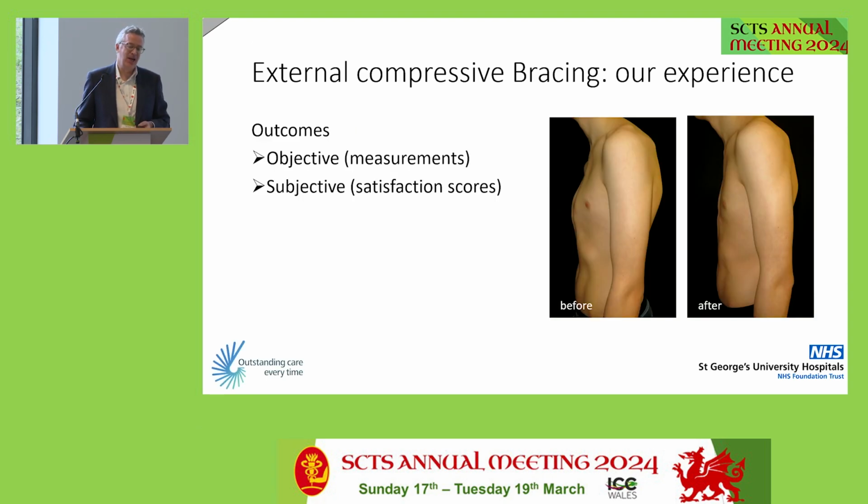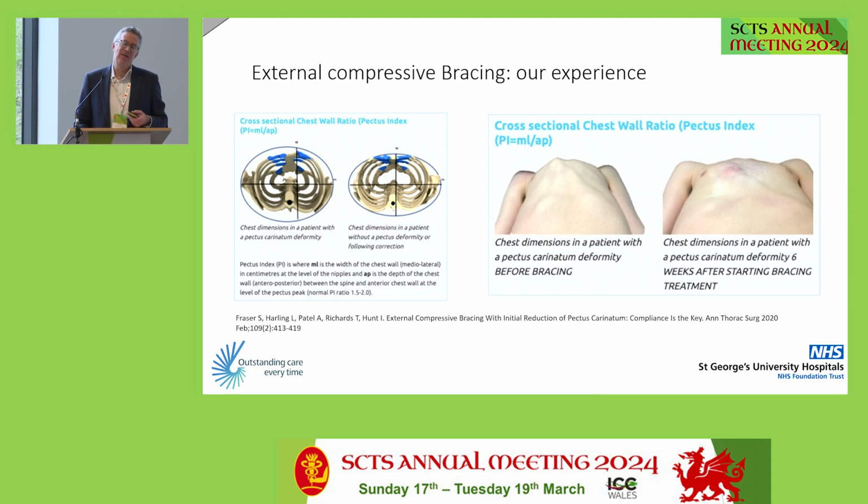What measurements are we using to assess how well bracing works? Well, we measure our patients, and then obviously, as Joe was alluding to, satisfaction scores are super important as part of that assessment. We demonstrated a way of measuring patients with pectus carinatum, and basically what we took was a Haller index and reversed it. We measure the pinnacle of their pectus carinatum, set up a kind of Haller index in reverse, so the closer you went to 1, the rounder the chest was. What we were looking for in terms of outcomes was the more oval they became, so more towards 2, or 1.7 or 1.8. That's a simple measurement that allowed us to assess objectively how these patients were progressing in their bracing programs.